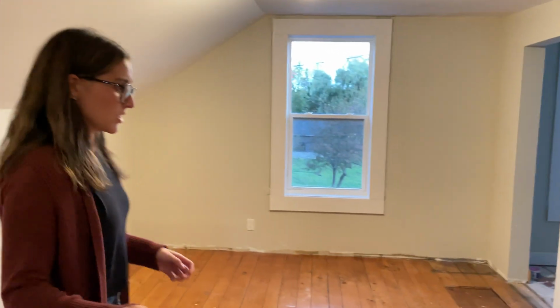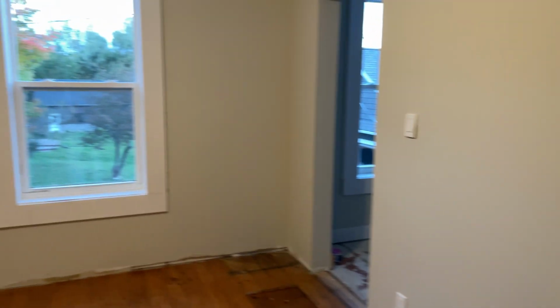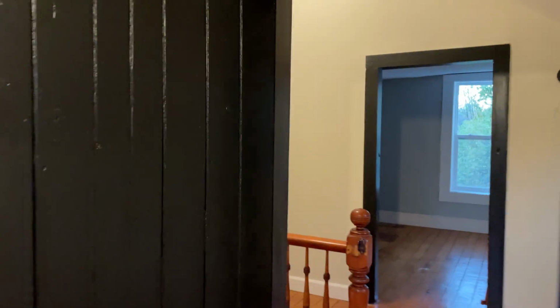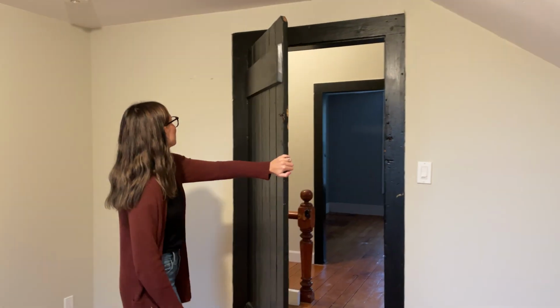And then this is the colonized master bedroom. As you can see, there were no baseboards. They were putting those in as we were getting occupancy at the house. These are all old barn doors, so we have original floors and original doors up here.